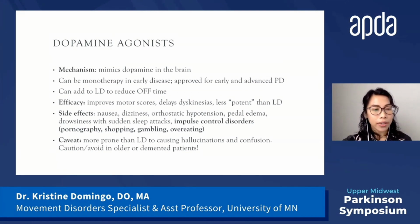Things to consider are that dopamine agonists are more prone than levodopa to cause symptoms like hallucinations and confusion. So you really have to think hard if you want to start this medication in an older patient, and potentially even avoid it for people who are older, and especially for those who are demented.